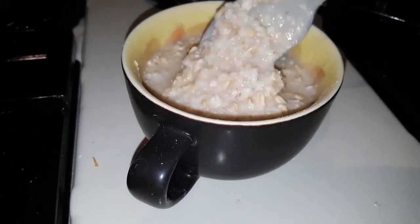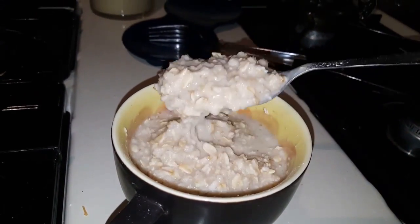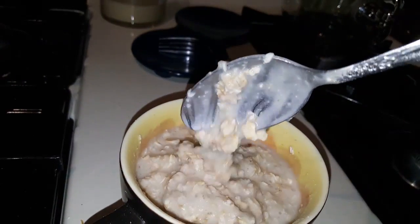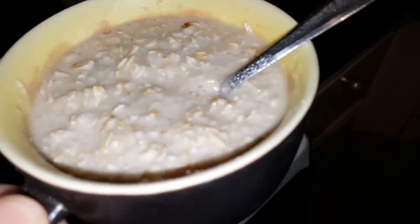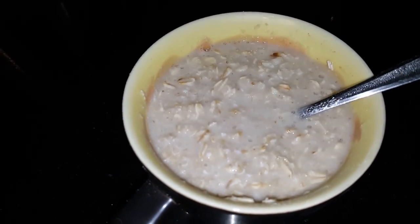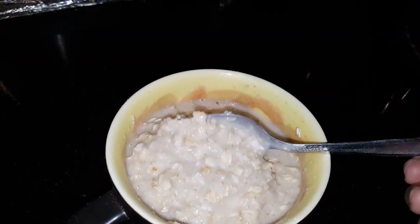Okay, after having to add some more oatmeal, I added too much water. Finally got it to the right consistency, and it should still fall off the spoon, but it should be really thick. It could probably even stand to be a little bit thicker than this, but I'm going to leave it like that. The thicker you have it, the longer it takes for it to get watery, and when it gets really watery, that's when you have to reculture it. So this is the kind of thickness I go for.